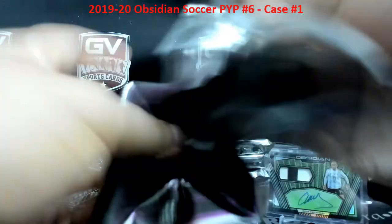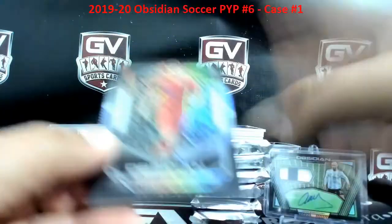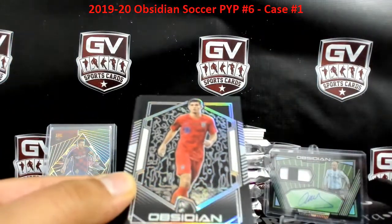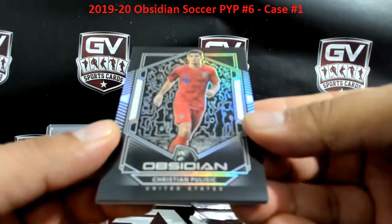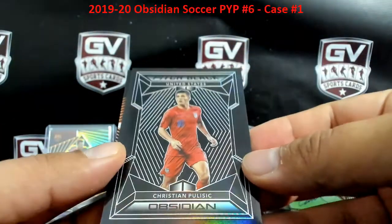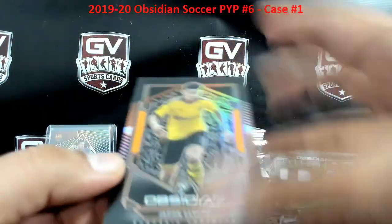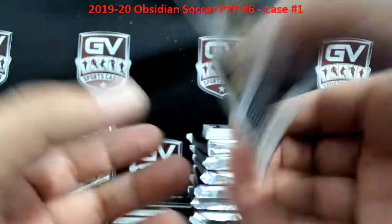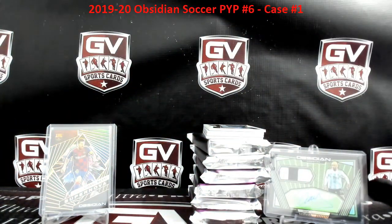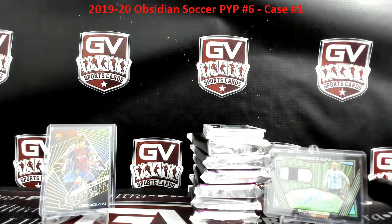Last 18 pack. Got some fatties at the end. Christian Pulisic. Base. That is 112 of 165. Another Christian Pulisic. 4 of 135 and a nice little Jadon Sancho orange. 19 of 35. Sancho, KC. A little PC for him.